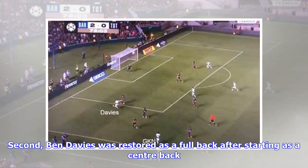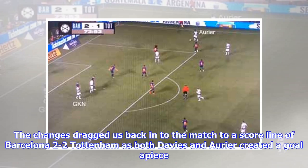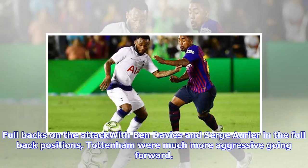Second, Ben Davies was restored as a fullback after starting as a centre-back. Serge Aurier and him were then tasked with staying high and getting forward to push Barcelona's wide players back. Midfield triangle and high fullbacks during the second half. The changes dragged us back into the match to a scoreline of Barcelona 2-2 Tottenham as both Davies and Aurier created a goal apiece. Fullbacks on the attack.